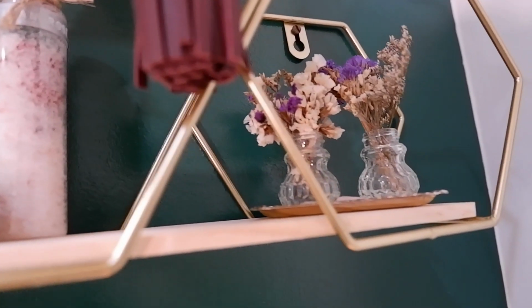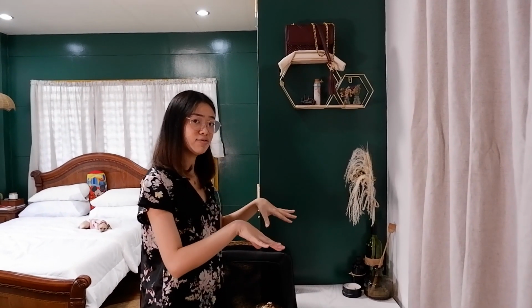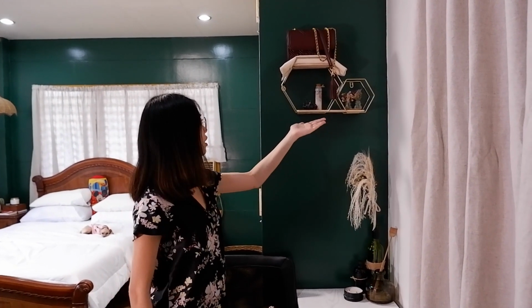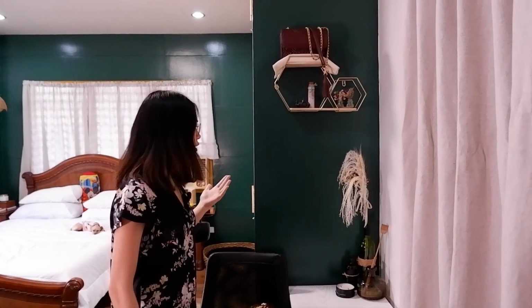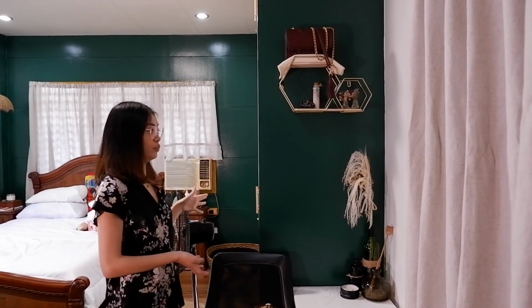Some random trinkets I found around the house. And these dried flowers were actually like decorations and gifts that I got from Christmas. So I recycled them and put them there. I put my bag here. It's usually in a dust bag, but I just used it. So this is the first thing that greets you when you come into my room.